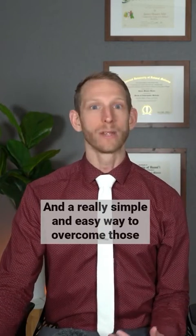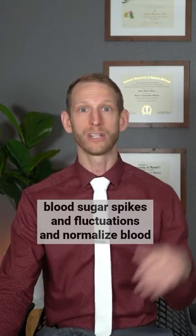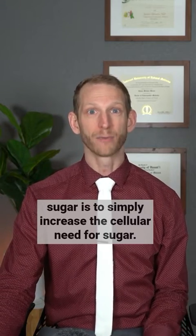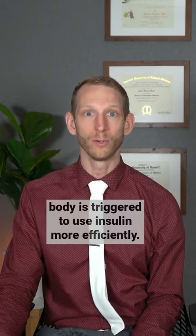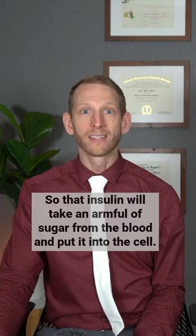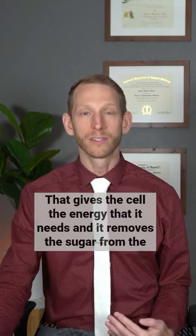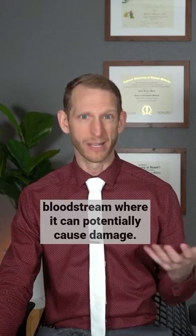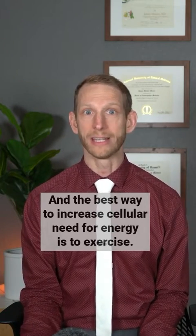And a really simple and easy way to overcome those blood sugar spikes and fluctuations and normalize blood sugar is to simply increase the cellular need for sugar. Because when our cells actually need sugar, the body is triggered to use insulin more efficiently. So that insulin will take an armful of sugar from the blood and put it into the cell. That gives the cell the energy that it needs, and it removes the sugar from the bloodstream where it can potentially cause damage. And the best way to increase cellular need for energy is to exercise.